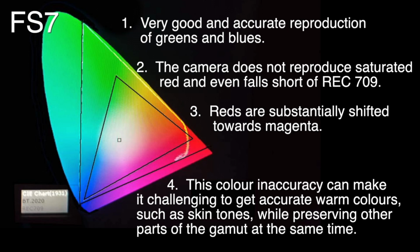Once you get this sort of inaccuracy, it can be challenging to get accurate warm tones, especially if you want to preserve your greens and blues. So that makes the DSP work that much harder. And I will add, those warm tones are where skin sits. Okay, so let's push on to our FX9.